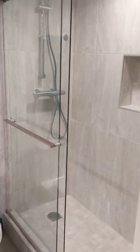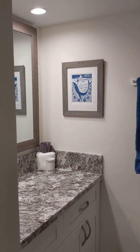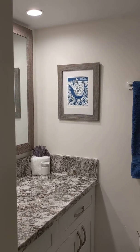This used to be a bathtub stall. And well, there's a whale. I like that print, done by a friend of mine, Beth Cooper.